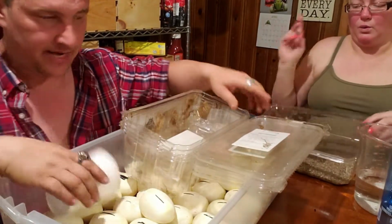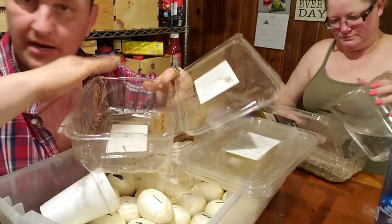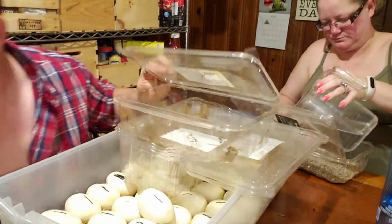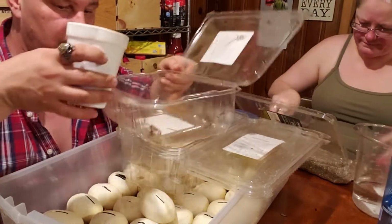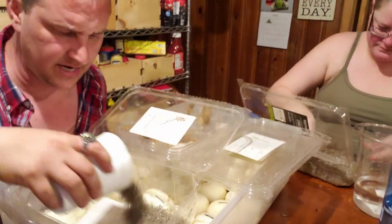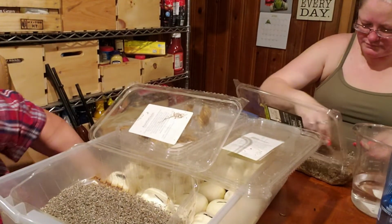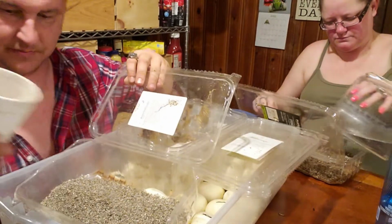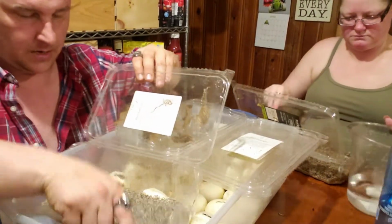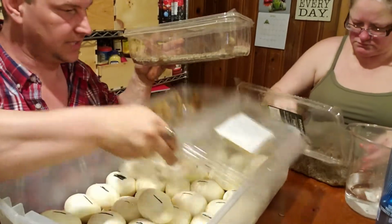Yes, we do pip our eggs. As soon as the very first egg pips itself, we go around and cut the rest of them open. We're doing a video for that one, aren't we? Yeah, we may end up doing a video on pipping eggs. I know we already have one of Christina pipping several different things. As a matter of fact, I think she did some of her crested gecko eggs, as well as a couple of snake eggs too.